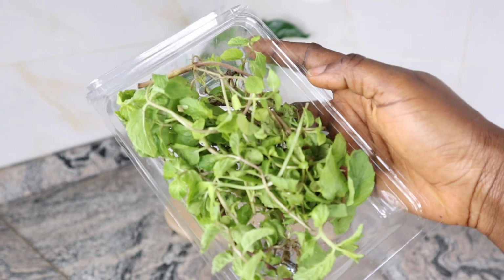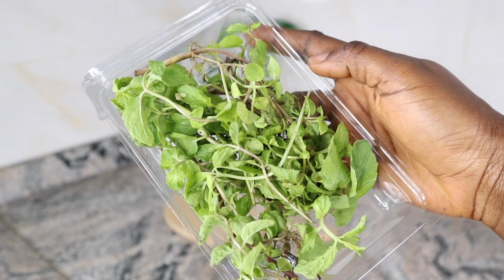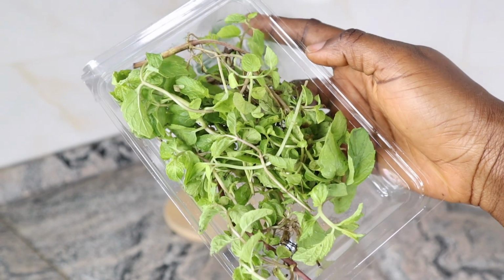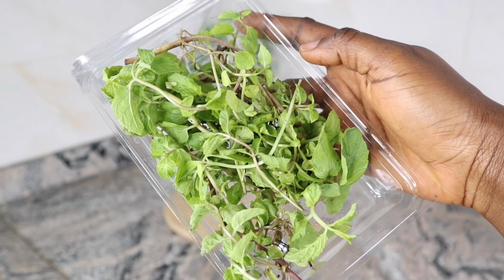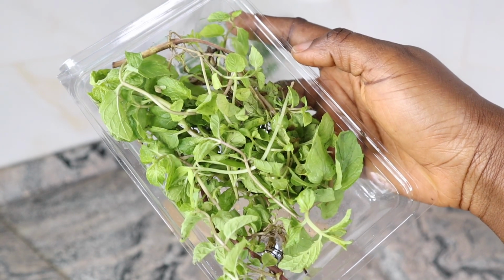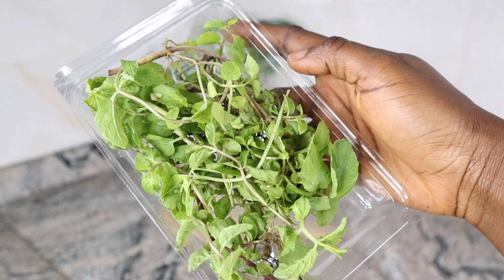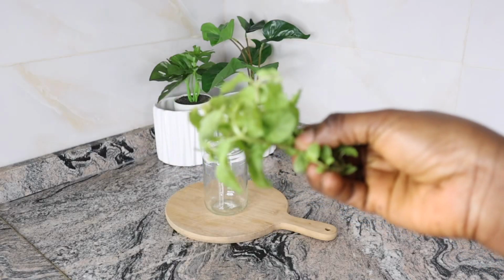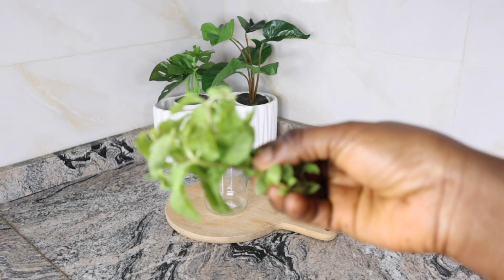If you're in Nigeria and wondering where to purchase mint leaves, they are sold in Nigerian markets, in the section where you have veggies. Also, you can buy mint leaves from ShopRite. If you're in other countries and you're watching this, please let us know in the comment section where people can purchase mint leaves in your country.